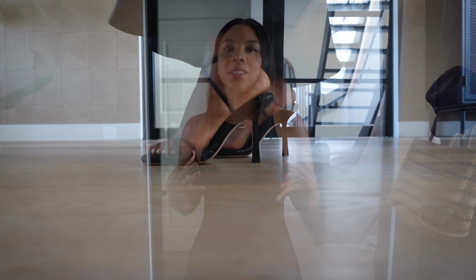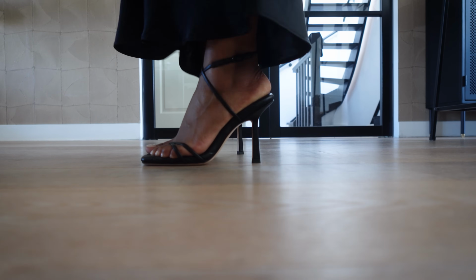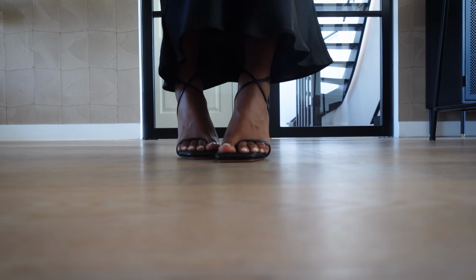I have quite some pumps in my collection, but I didn't have a minimalistic heeled sandal. So when I saw this on the website, I was like, I have to have it. And I'm so very glad that it fits right. It has a cushiony sole, so it is comfortable in that way as well. Even though it doesn't look comfortable, to me it is a very comfortable heel. So if you are on the market for a heeled sandal, honestly give these ones a try for sure.